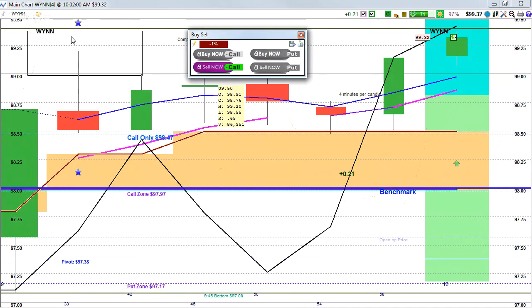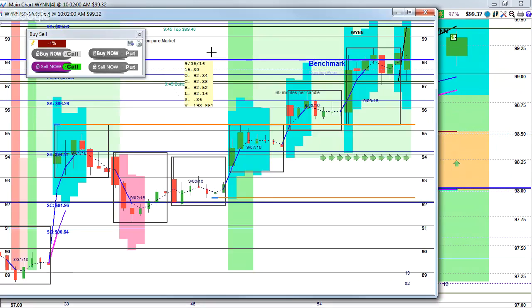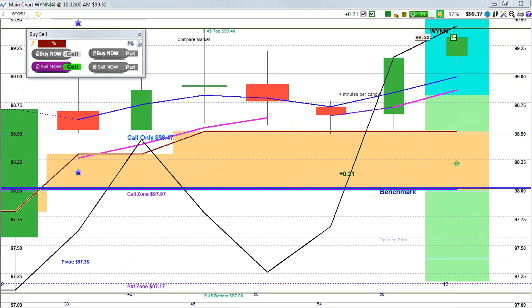And what else did I like about this thing? Well, it's been generally green on the previous days. You can see these are, each one of these with a box around it is a day. So this stock has been heading up into new territory. So hanging onto the green side might work. You can see that little simple piece of logic says, yeah, that could be a long run.